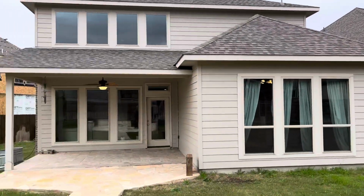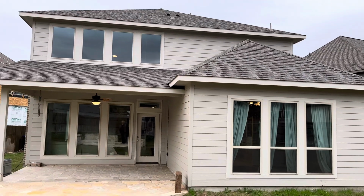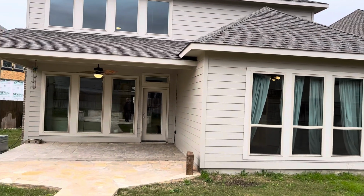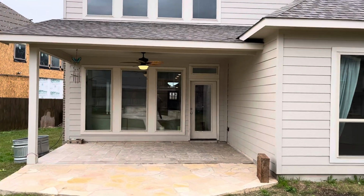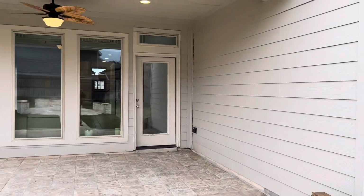And all this can be yours. The current asking price is $525,000. 4 bedrooms, 3 baths. This is really as good as brand new. Smells like brand new. Only thing is, you don't have to wait 6 months. You can buy it today.